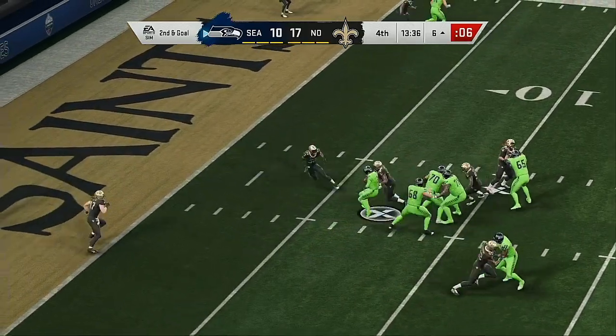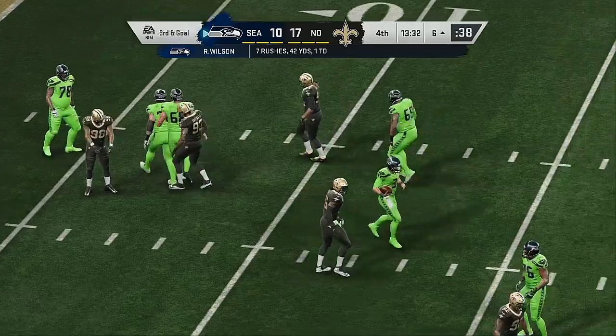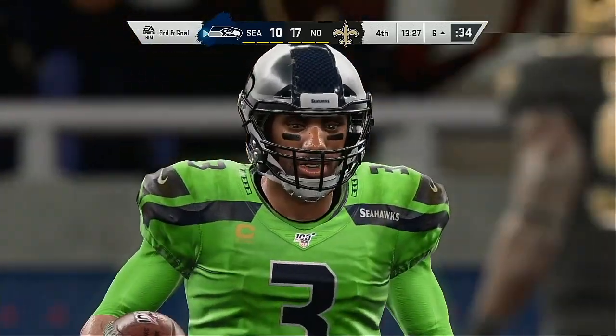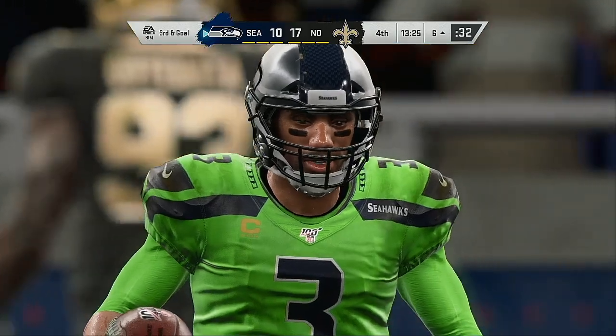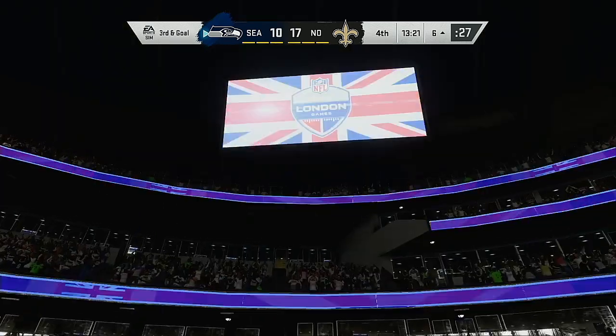Here's Wilson. Stepping up, he'll try and run. All that gets him is just a yard, and now it's third down. Looked to me like they adopted what my kindergarten teacher always said: if at first you don't succeed, try again. And finally, able to hold him in check.